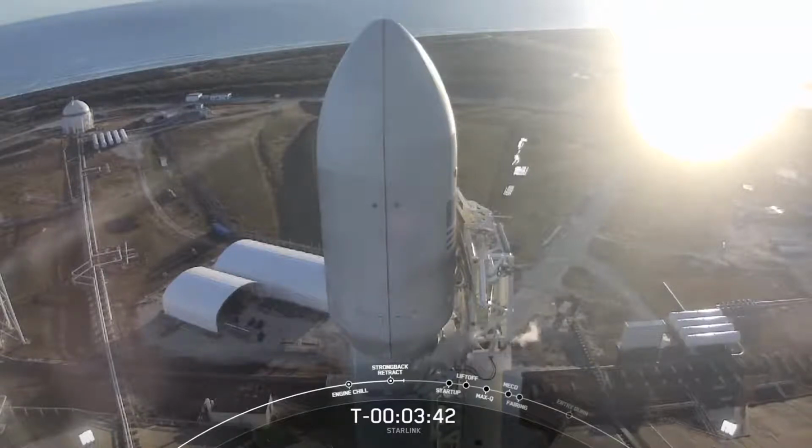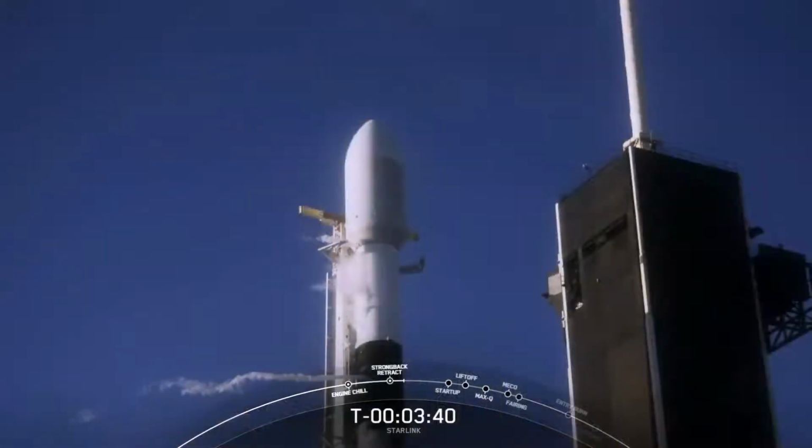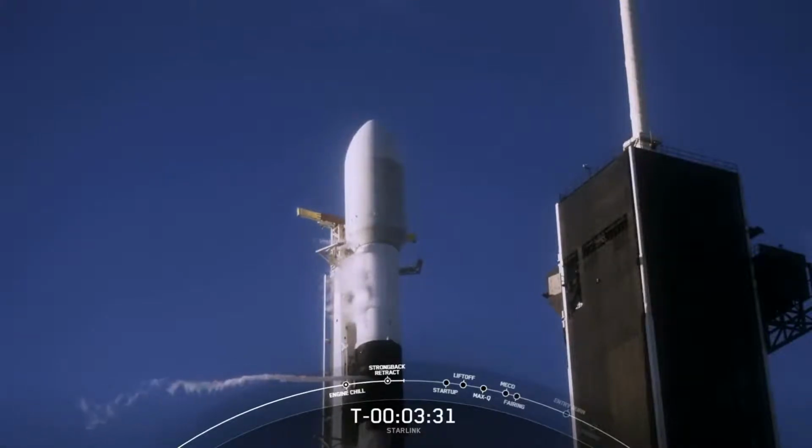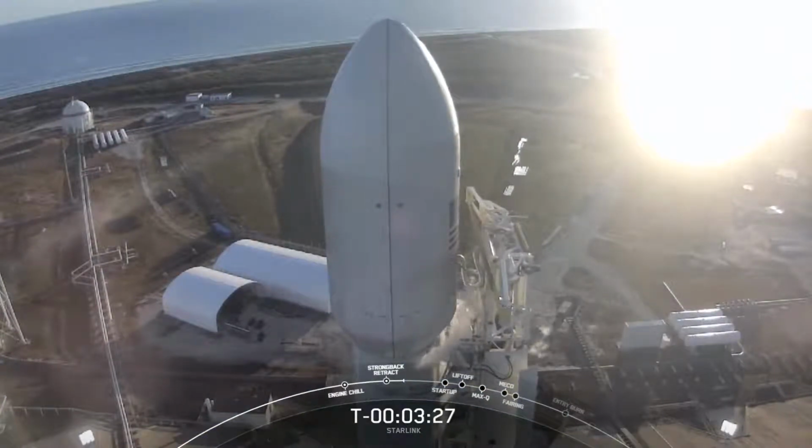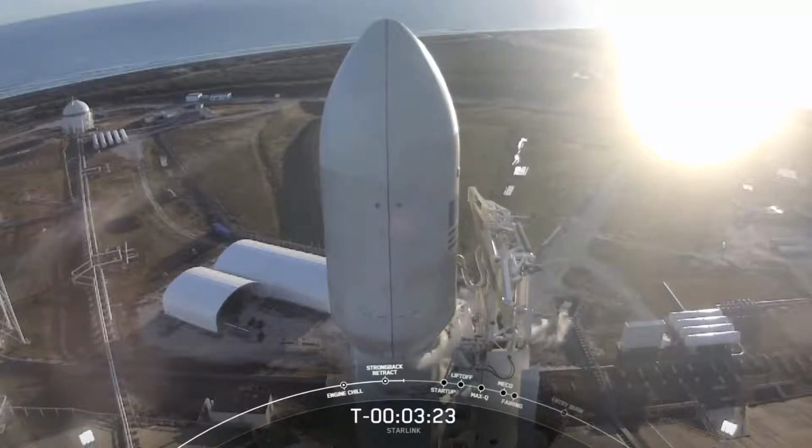Again, what you're looking at on your screen is the top of the vehicle. And that transporter erector should be retracting here soon. And there you can see it on your screen. It looks very slow and very slight, but there it is moving back.